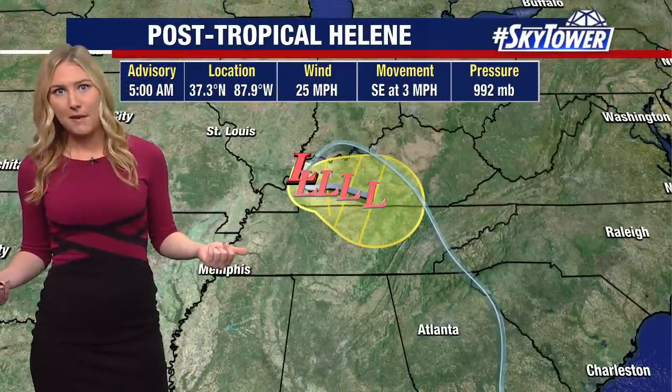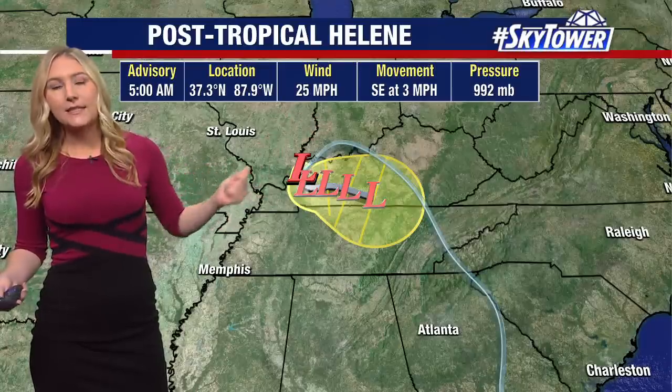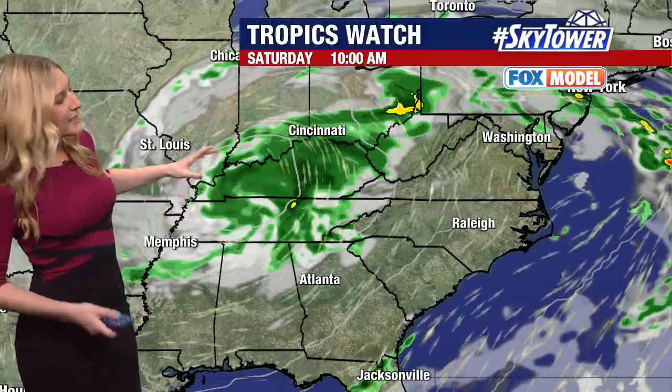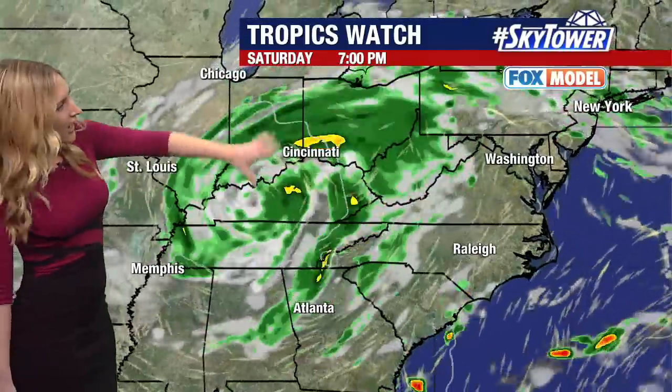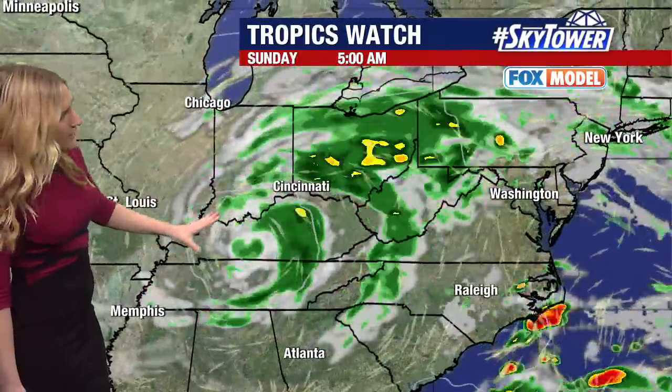It's only moving 3 miles per hour, but at least winds down quite a bit. Now only 25-mile-per-hour peak winds with that storm. So it's not so much the wind that's going to be an issue, but more of this additional rain, especially for parts of the Ohio Valley. That's where we're going to be talking about this, just kind of continuing to spin through the day on Saturday.